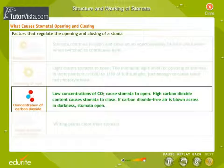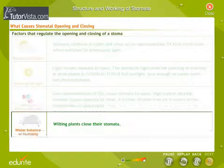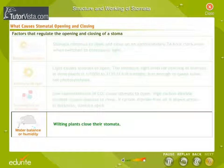Concentration of carbon dioxide. Low concentrations of carbon dioxide cause stomata to open. High carbon dioxide content causes stomata to close. If carbon dioxide-free air is blown across in darkness, stomata open. Water balance or humidity. Wilting plants close their stomata.